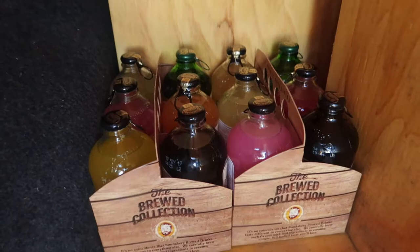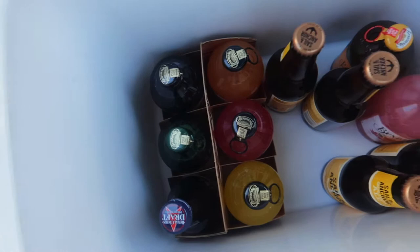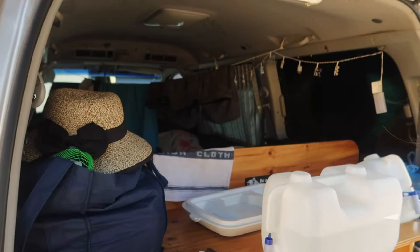So we went a little bit wild on the ginger beer, but you know what, it was a six pack for about $6.50, so it's like a dollar a ginger beer, so it's pretty cool. So we're all stocked up and ready to go, and now we're gonna head towards Rainbow Beach. It's about a 3 hour drive from here.